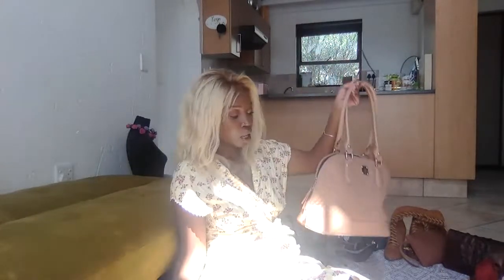So let's move on to bags. This is basically my everyday bag. Yes, okay. So this is my everyday go-to bag. The size for me is just absolutely perfect, just because I always have 100 million things that I need to put into my bag, ladies. You feel me, right? I'm not alone over here.